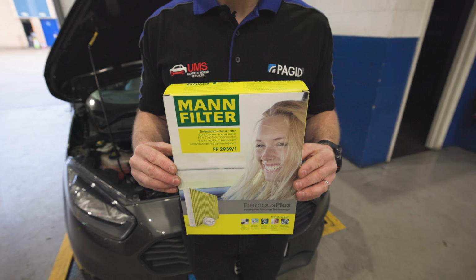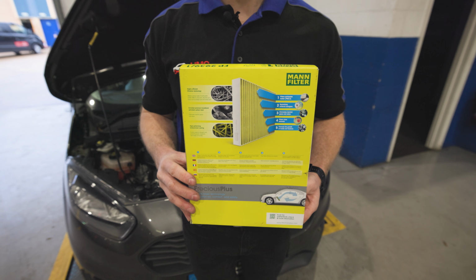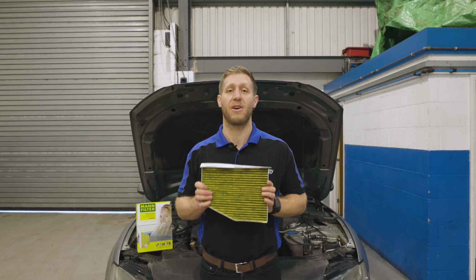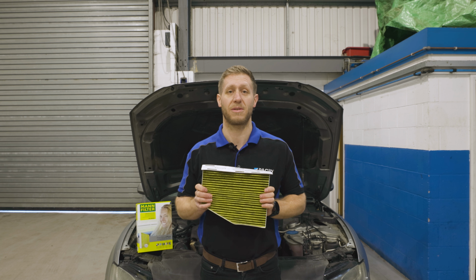So here we have it, MANN's top of the line cabin filter, the Freshest Plus. So this filter does exactly the same as all the other filters I've previously shown you, but it also provides up to 95% protection against all the particulate matter coming into your cabin.